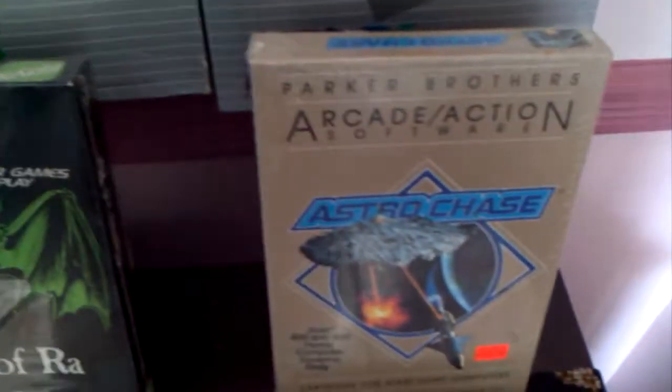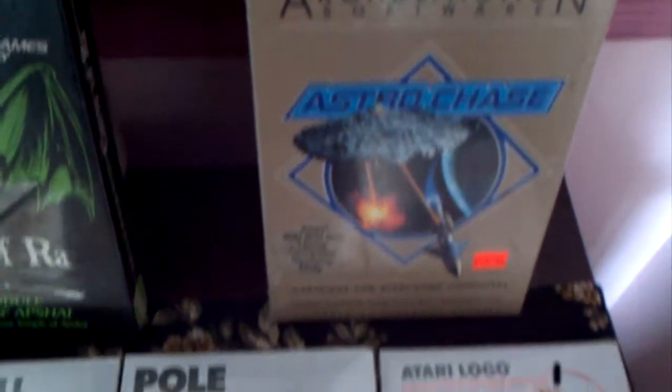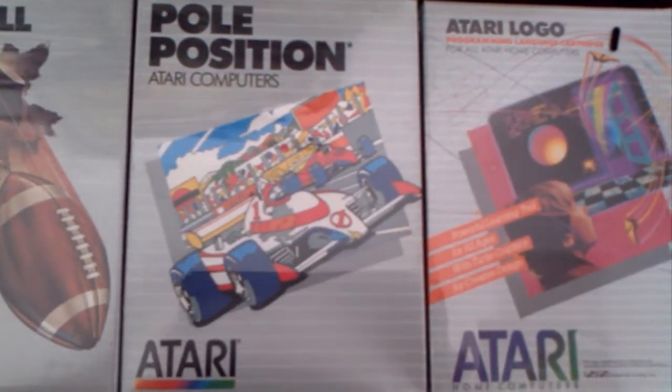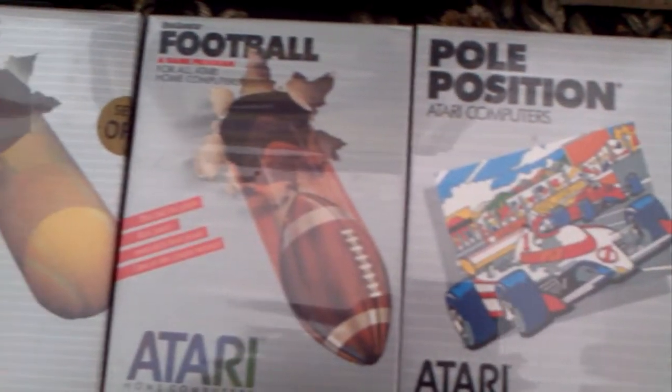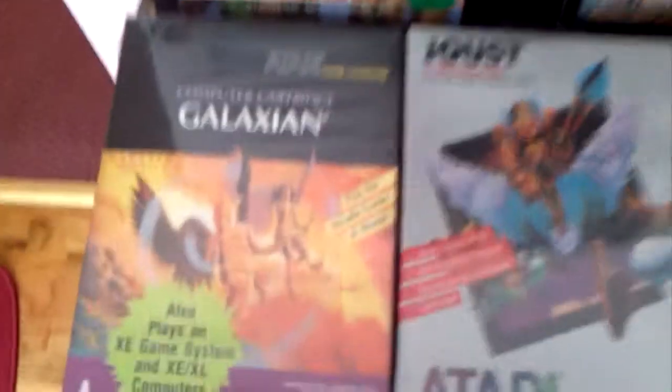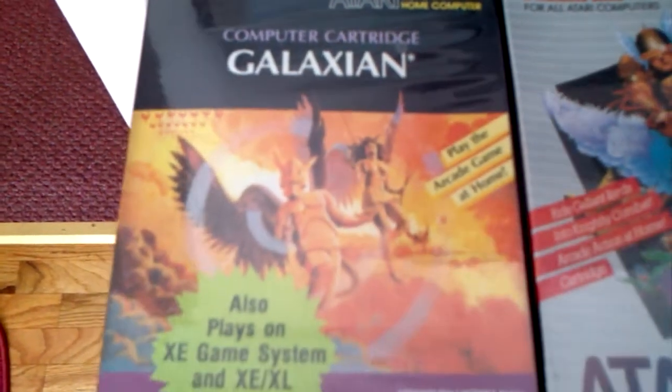Here's Astro Chase, which was another good game back in the day. And then down here we have Atari Logo, which was a programming language for children. Pole Position, football, tennis, Joust, and of course, everyone's favorite, Galaxian.